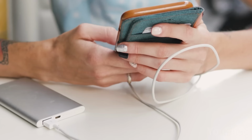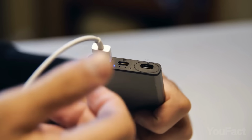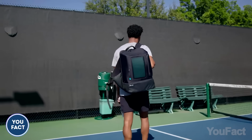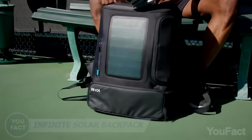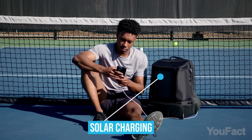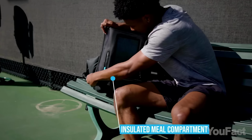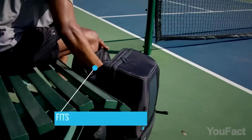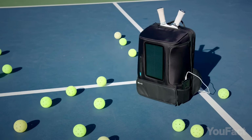Are you always on the move? Then you're probably carrying a power bank to charge your devices on the go. But what if it's out of energy too? That's where this backpack might come in handy. Its standout feature is the large solar panel, which allows you to keep your devices charged. Plus, there's also a backup battery for indoor use. Spacious adaptive pockets easily fit over 3 paddles, shoes, apparel, and accessories, making it perfect for both play and work.